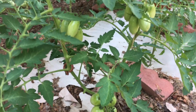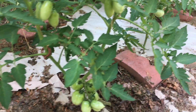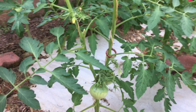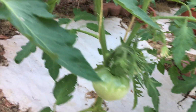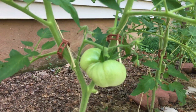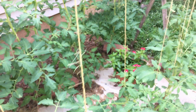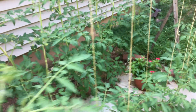This tomato plant seems to be the one that's most likely to have ripe fruit first. It's a type of plant that has tomatoes on it that are meant for puree and for sauces. This one also has a couple nice sized tomatoes growing on it, as does this one back here. So hopefully soon we're gonna have some tomatoes on hand, but right now we're still just waiting. Still waiting for some ripe tomatoes. Can hardly wait for that to happen, that's for sure.